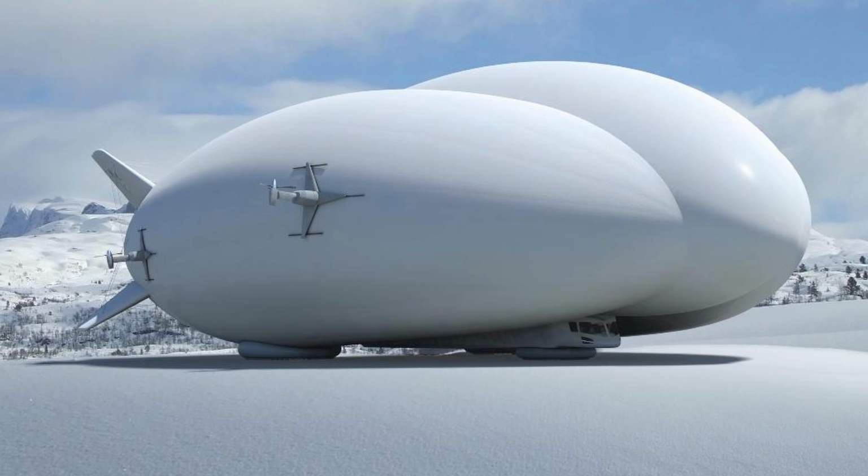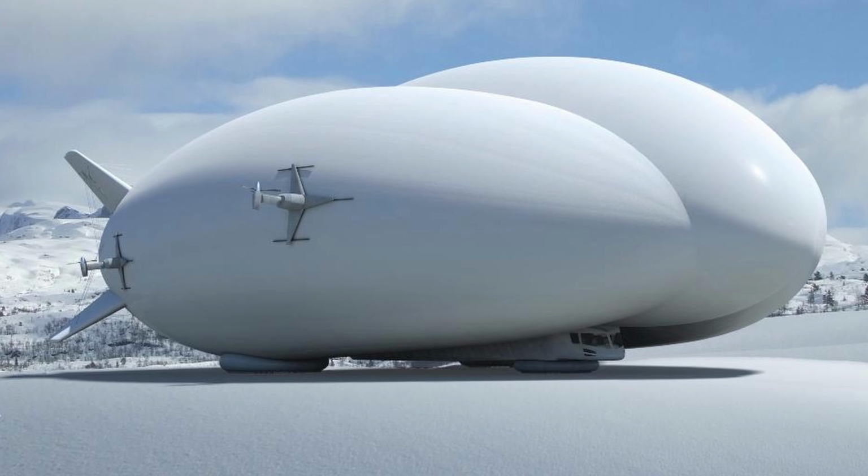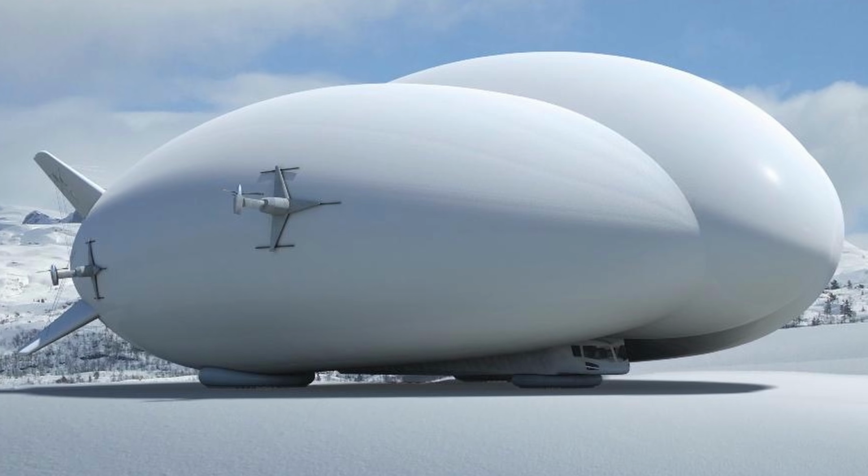That low fuel consumption, combined with its ability to stay aloft for extended periods, makes it an attractive option for long-duration surveillance missions, scientific research, and environmental monitoring.